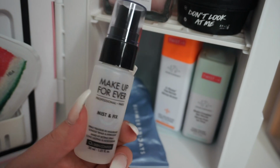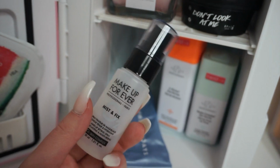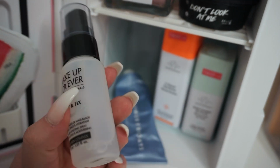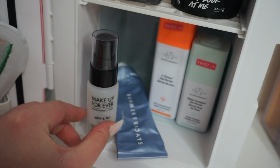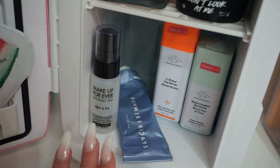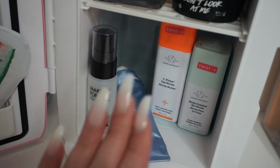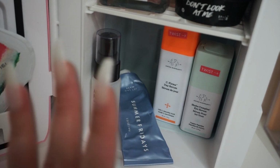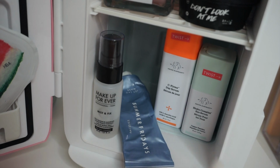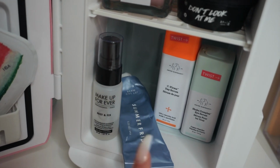So my travel size ones might, but so far the only one that I could find that would really fit in here is this mini Makeup Forever one, which it's okay. I don't feel like I need all of my setting sprays to be cold, but if I can find one of my favorites in a tiny size, it's definitely going in here, because that would be so refreshing and nice, especially in the summer when it's so hot outside and so hot in this filming room.